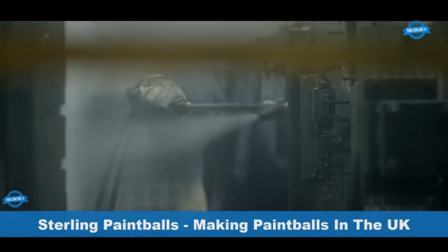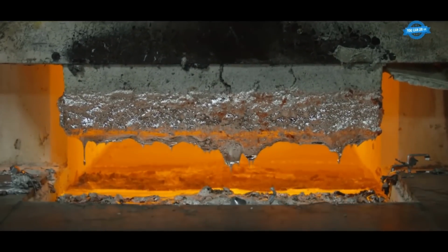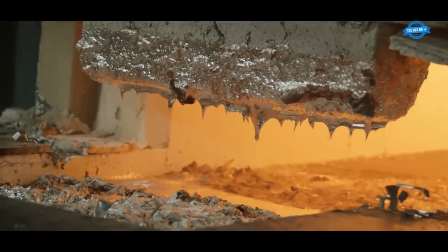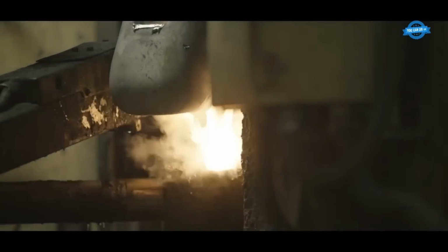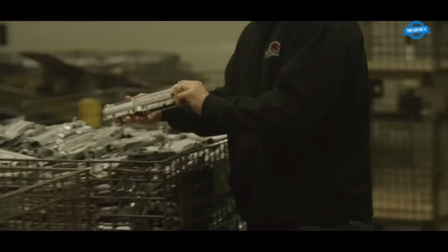The production of Tippmann markers begins at a local die-cast plant. Here, a solid aluminum shell is created by melting down rugged aluminum at temperatures over 1000 degrees. The molten aluminum is poured into a mold filled with the ceramic material, initiating the creation of the marker shell.